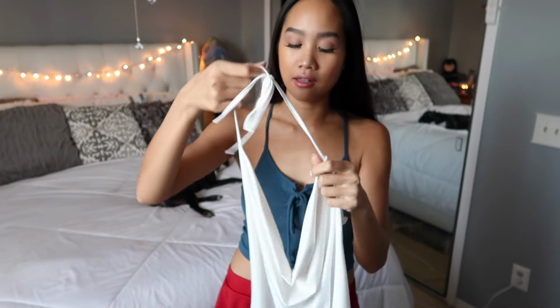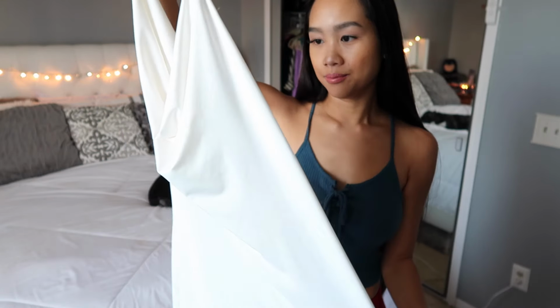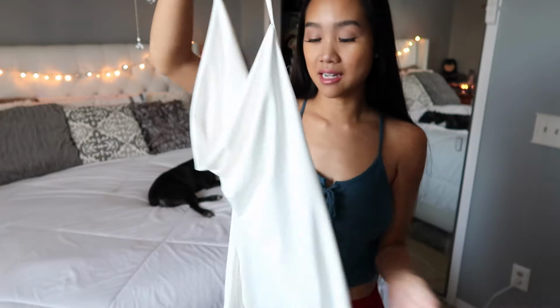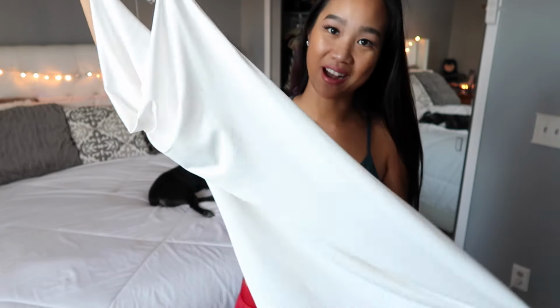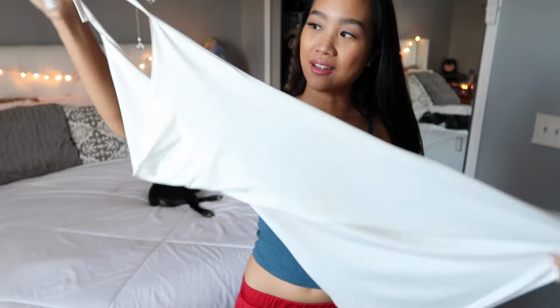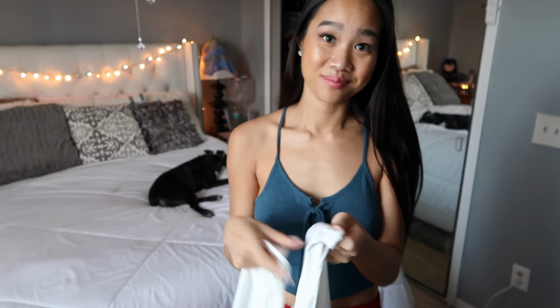I bought it a while ago, kept it in my closet for, you know, a special occasion, but I thought this would be a perfect time because since I'm going nowhere, I might as well wear it for you guys, right? So let's try it on, see how it looks and how it fits.